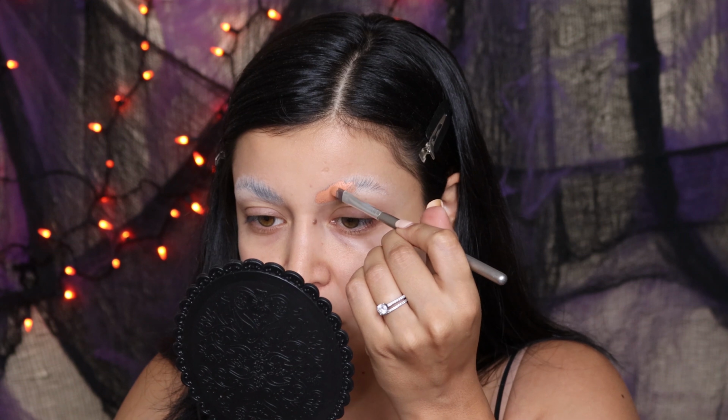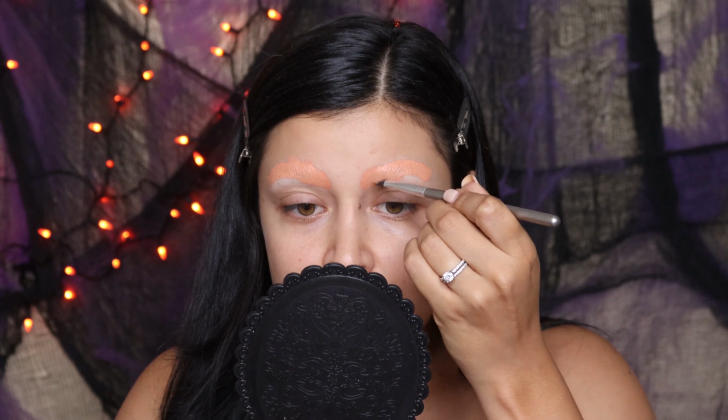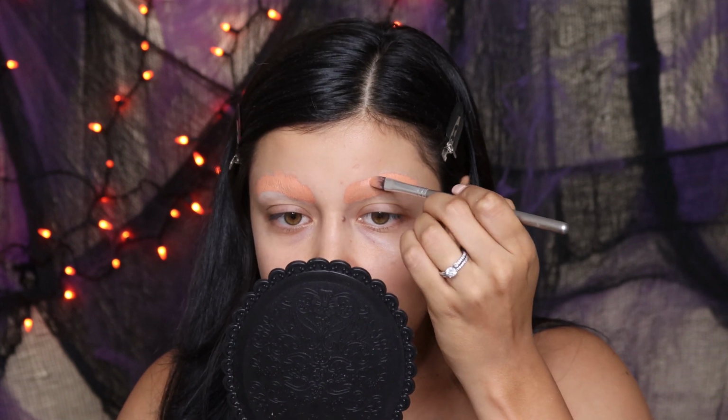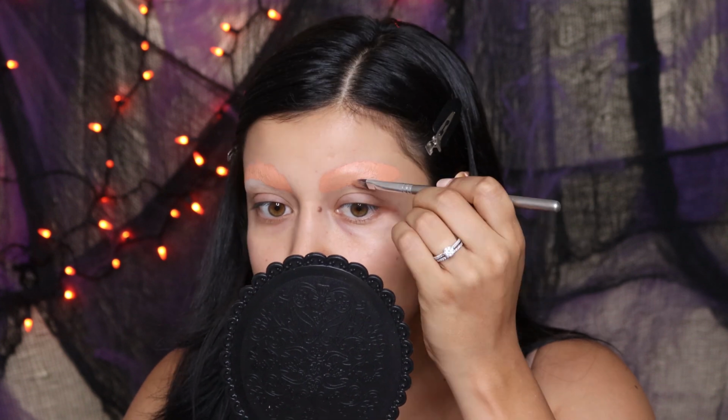And try not to do too much touching. I know it sounds kind of weird, but if you overdo it, the glue is going to start dissolving. So you just have to be quick, be careful. And this part doesn't have to be perfect because it is going to get covered up. But you do just want to make sure that you cover all the darkness of your eyebrows.